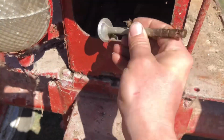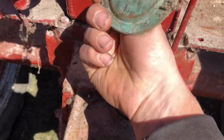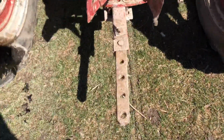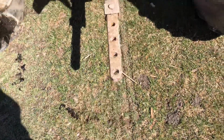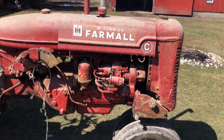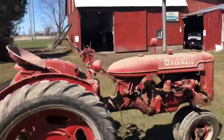Some extra parts and pieces in here. Got a valve for something. Must have been a radiator cap, I don't know. Oh, and interesting too. Now, I know Farmall A's don't necessarily have a drawbar like this, but this one has it. I don't know if this is something my uncle did or what, but I would imagine it would have to be. That's PTO. Yeah, it's kind of a cool little tractor. Should make for a fun project for me. But anyway, let's get a Massey out and jam this thing in the barn over there.